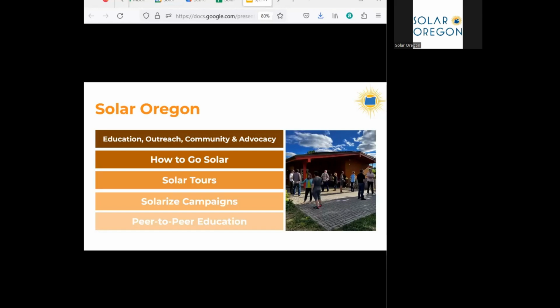So just a little bit about us, Solar Oregon. We're a 501(c) nonprofit that has worked to encourage solar and storage adoption throughout Oregon for over 43 years. We've done this by providing impartial education to consumers like you about clean energy and solar. We also work to build a clean energy community and perform outreach and policy advocacy. We also host solarized campaigns and solar tours, zero energy showcases, and expert panel discussions on a range of topics related to solar. To check out any of our past webinars or presentations, you can find us on YouTube, and that's a great educational resource to look at our old workshops and learn more about solar.